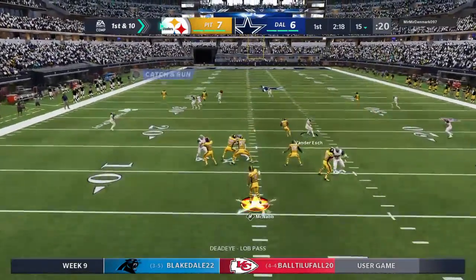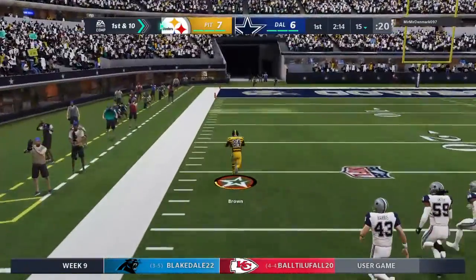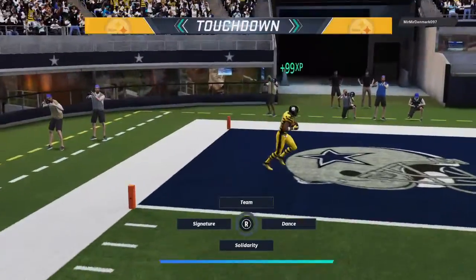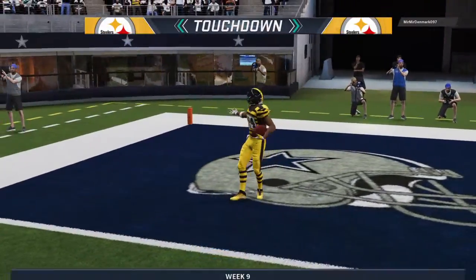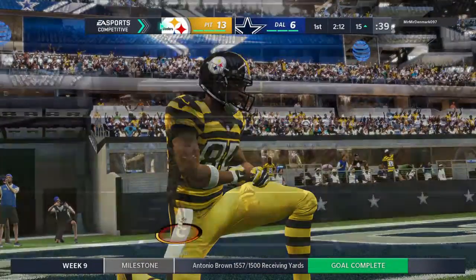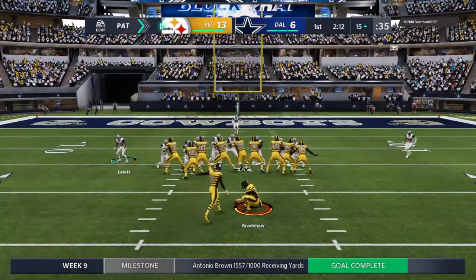They'll try and start this drive in the air. He's going to loft one. He's got a man. Complete. The 20. 10. And into the end zone. Touchdown, Pittsburgh. A big play there. With touchdown number 20 on the year. And the Steelers get the quick strike touchdown.